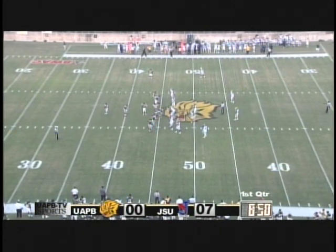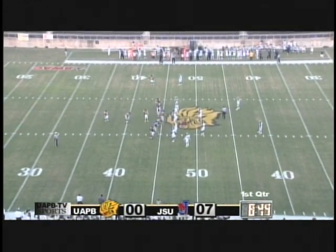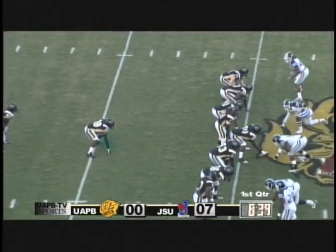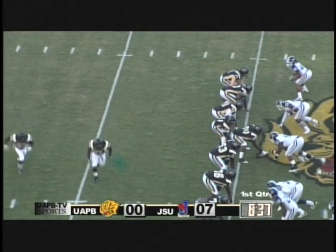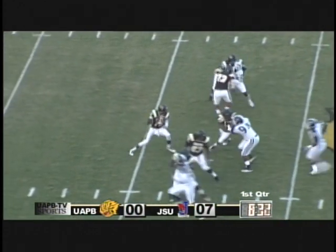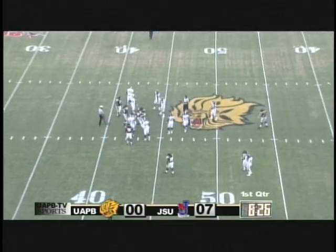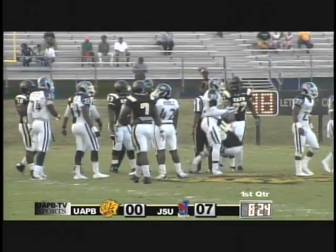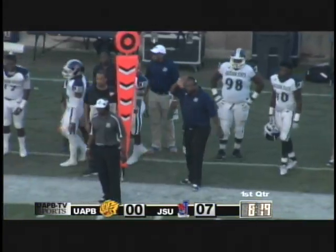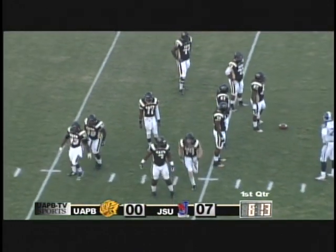That penalty went against Jackson State, encroachment. So okay, that'll move them up 5. Now second down and 2. Much better situation. Changes the play calling a bit. Empty backfield, in trouble, and Anderson goes down. Like they were going to spread him out there and see if Anderson can make something happen with his feet. And that's the second time he's been taken down for a loss. And the 5 they just got back from encroachment, they lost about 4 right there. So now third down and about 6 coming up.